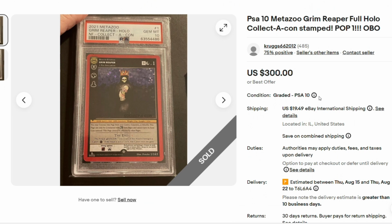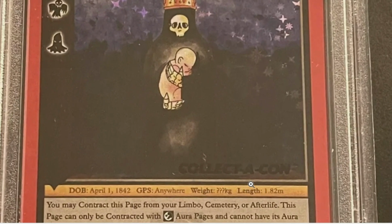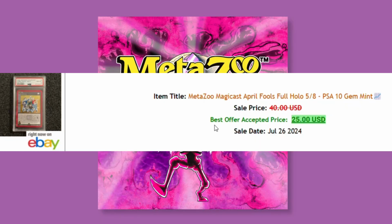Population 1. So in case you don't know what a Collecticon stamp is, you have regular Grim Reaper full hollow PSA 10. The Collecticon stamp is right down here. Crazy.